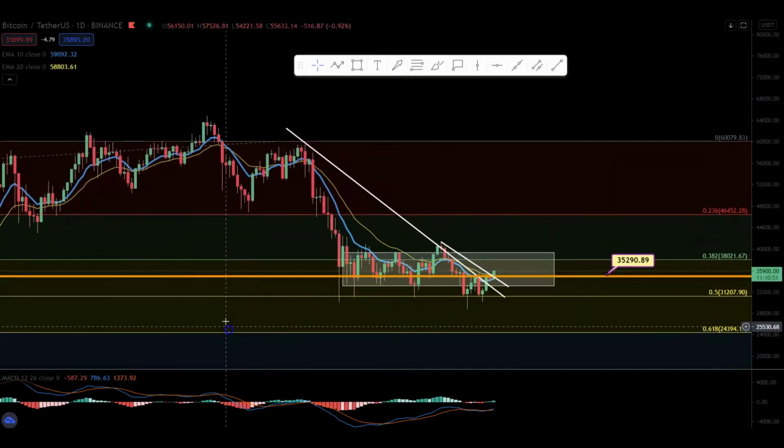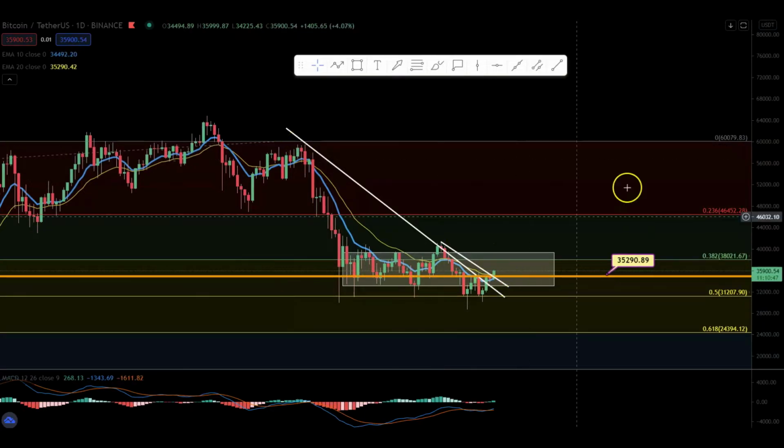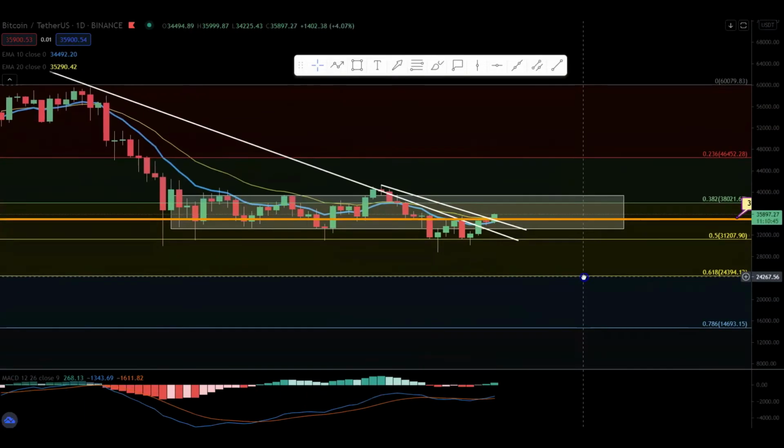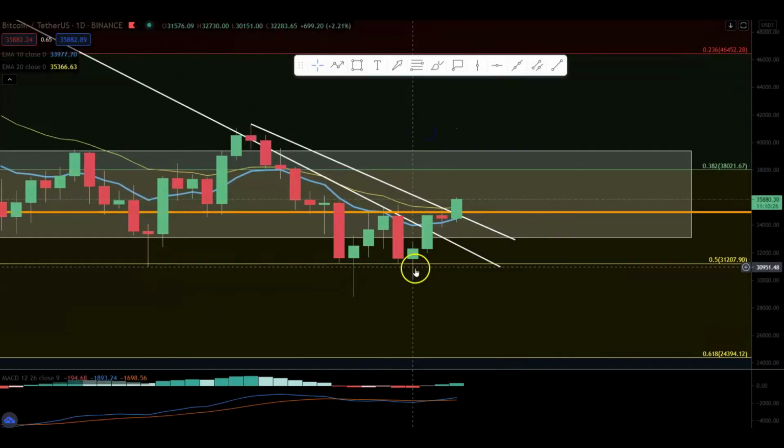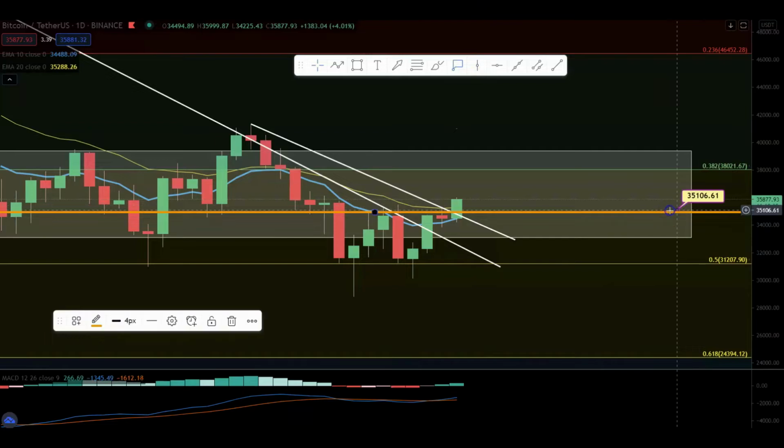If we look at these trend lines drawn from about another 6-7 weeks ago, all we needed is for Bitcoin to break above the trend line. But look at what we've got now. It's broken above the first trend line. This it did 2 days ago. And now today it has broken above this second, more recent trend line. Not only has it broken above the trend line, it also has broken above this very strong level.